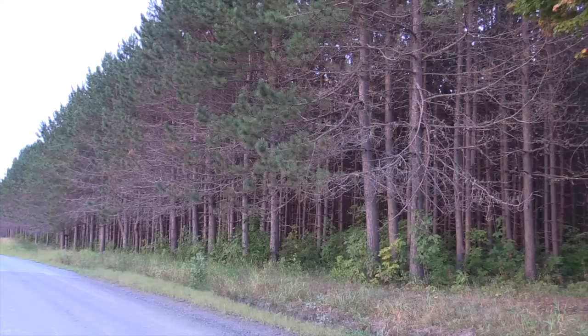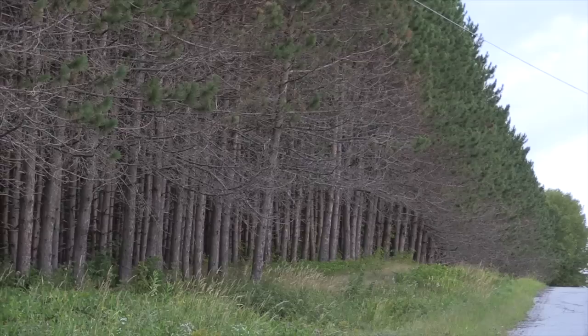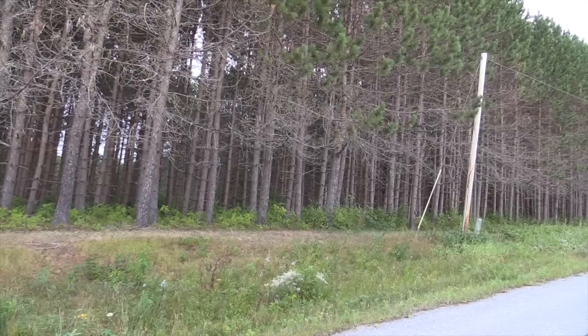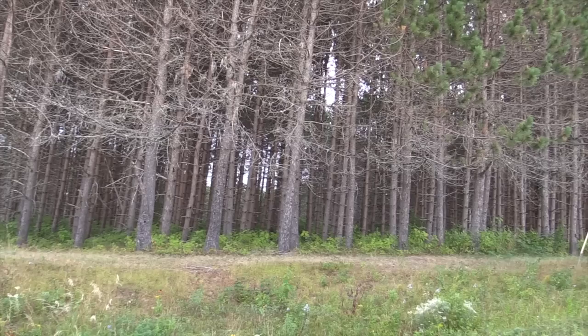For the next 5 years, the seedlings established a good root system and then started to grow. Each year, the trees grew between 12 and 18 inches in height. By 2014, the trees were 40 feet tall and averaged 15 inches in diameter.